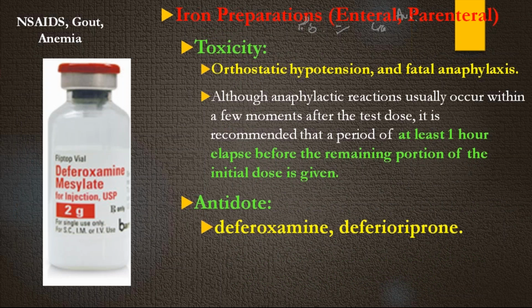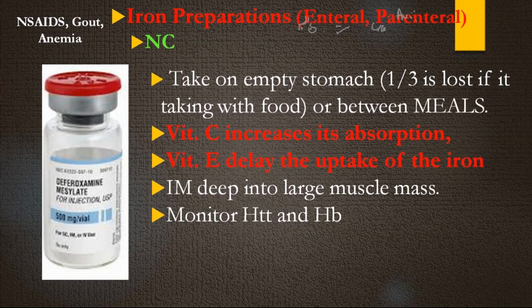All right, so iron preparation, we have toxicity: orthostatic hypotension and fatal anaphylaxis, those are the signs of toxicity. The antidote is deferoxamine, that is the first one, the most common. Deferoxamine, you must know and remember this, please.